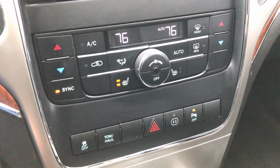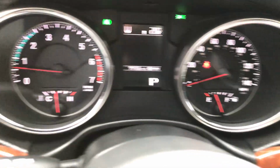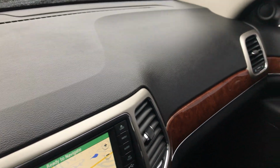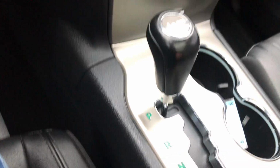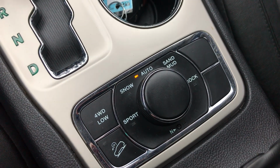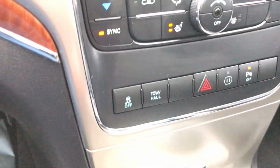Heated seats. They're leather. The interior is actually in immaculate condition. There's no smoke smells, no pet smells, no pet hair. Dash is nice and clean. There's not even scratching here or anywhere in here. It's pretty nice. It's got the suspension settings here, and then 4 low, of course.